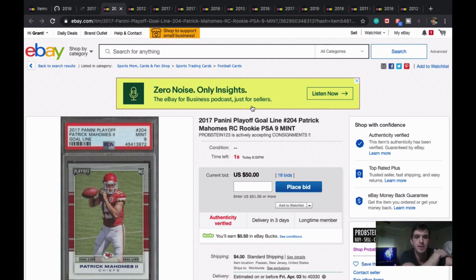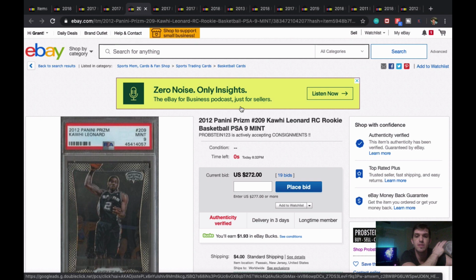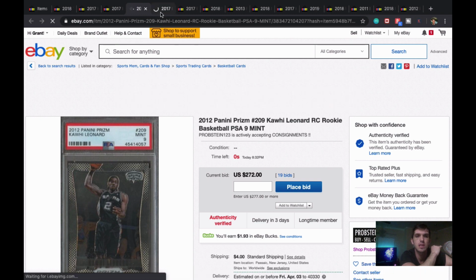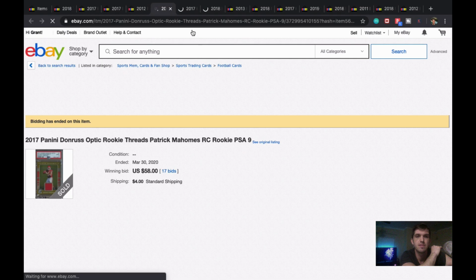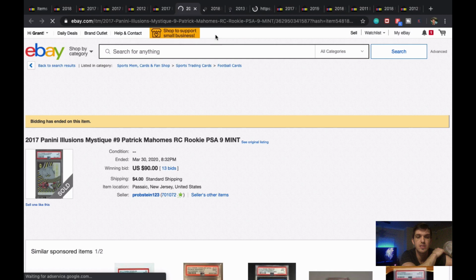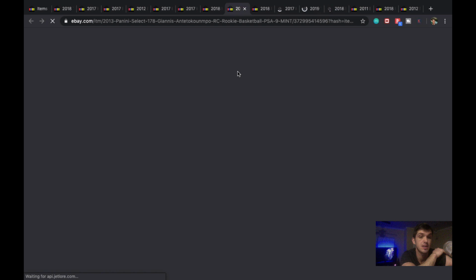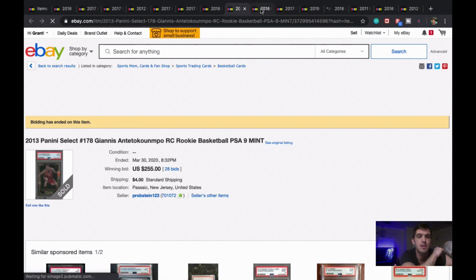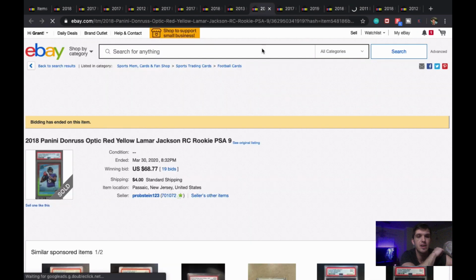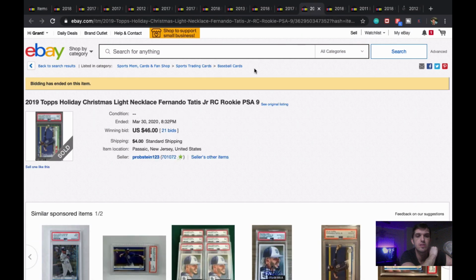117, not surprised by that. 50 goal line, not surprised by that. Super surprised by that Kawhi. 270. Actually, I'm not, because I think a Raw came close to that price. 58 for that Threads. Again, that is more than what a Raw Threads will go for, just FYI. 90 for the Illusions. That didn't move. 165. That's higher than what I thought. Again, I blame investment guy on that, Sports Card Investor. Select 255. I'm super happy with that. Not happy about that one. I'm happy with that because I just had one also end earlier, so I had 2 of those.